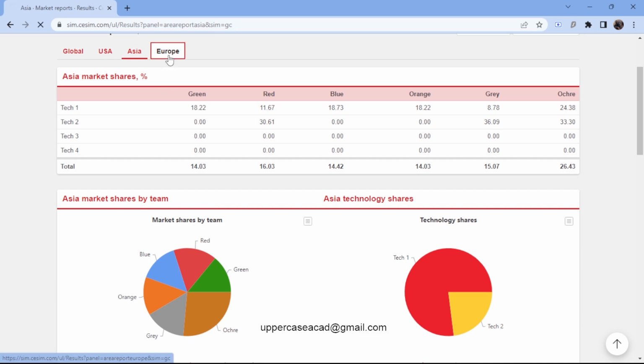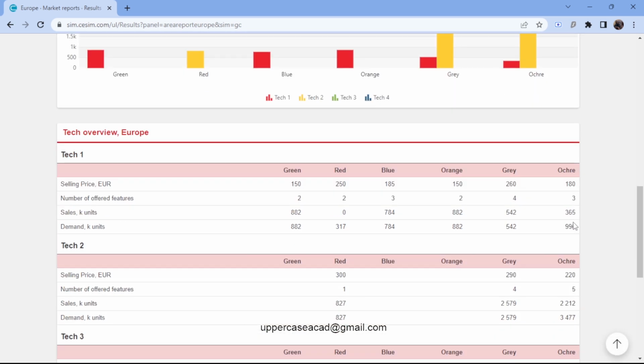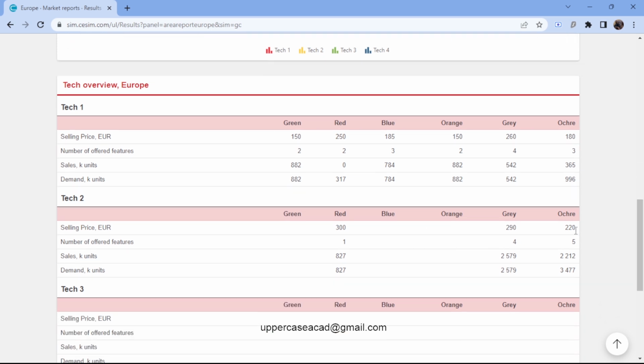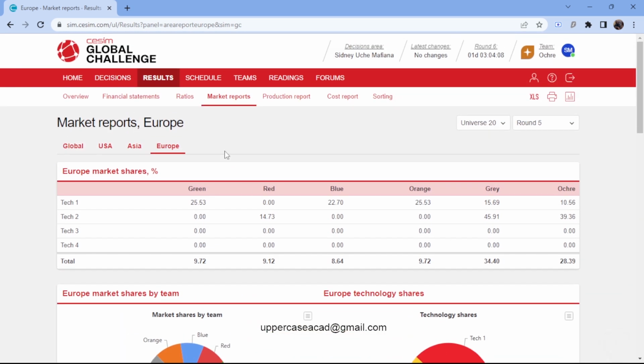Then in Europe, here our Tech 1 product had 10.56. Then the market share for Tech 2 product was 39.36. In terms of pricing, our Tech 1 product was priced at 180, and we managed to sell 365, although the demand for the units was 996. Then for Tech 2 here, we priced our product at 220, giving it 5 features. We sold 2,212 units, and the market demand was 300,477.